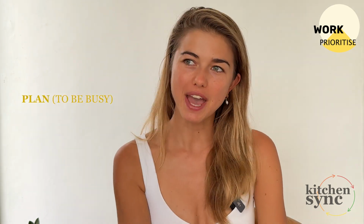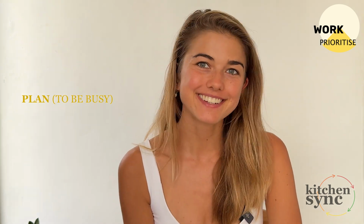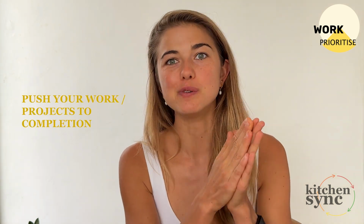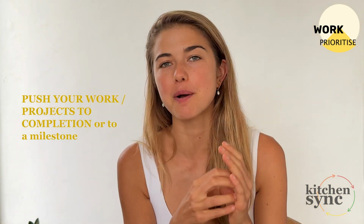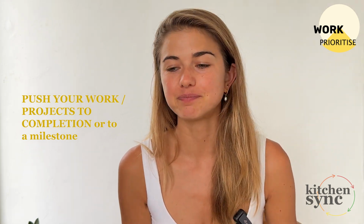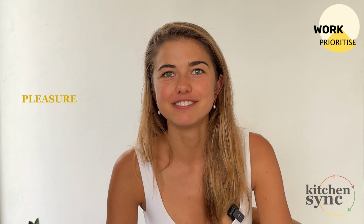So in this phase, prioritize making the most of this. Plan to be busy. Make your social plans. If you can, put the interview, the event, the presentation on this day. Ultimately, this is where you're pushing your projects to their final bit of completion or to a specific milestone. So that's what you're prioritizing in this phase, is getting things done, basically. Be sociable, have fun, get out there, see your friends, go out, do the things that you enjoy as well. Find the pleasure in everything that you like and you love. This is also a phase for pleasure in all senses of the word.